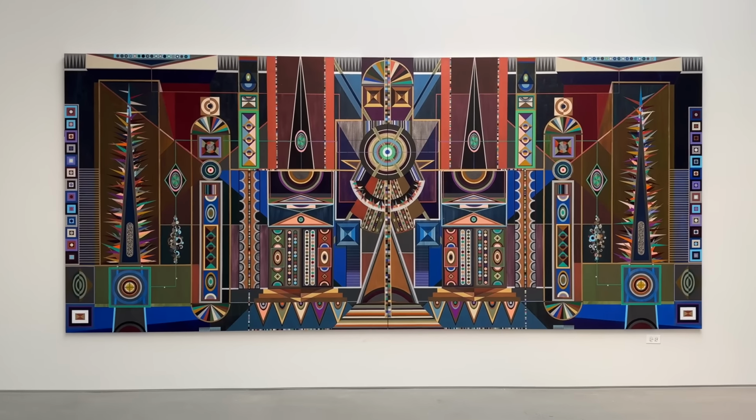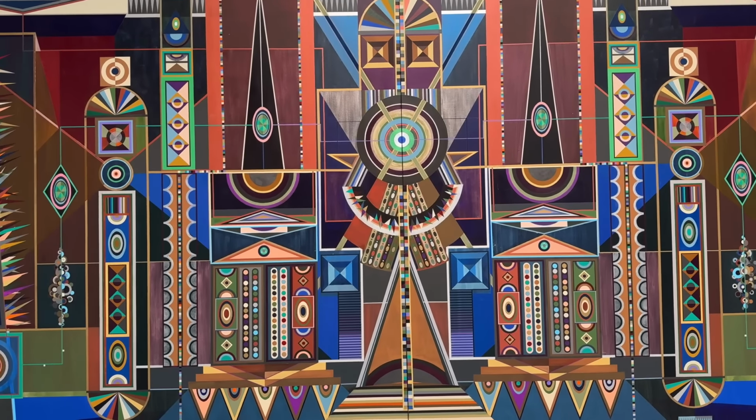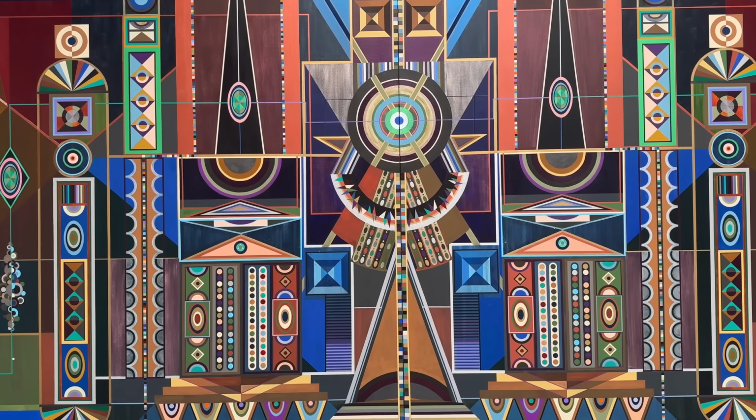This work is a 16-foot long divinatory painting titled Cosmic Altar, and it was developed in collaboration with a psychic medium and a professional witch.